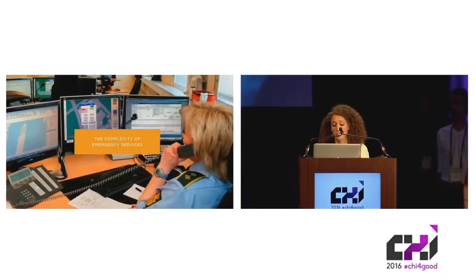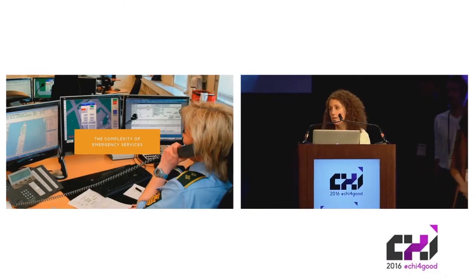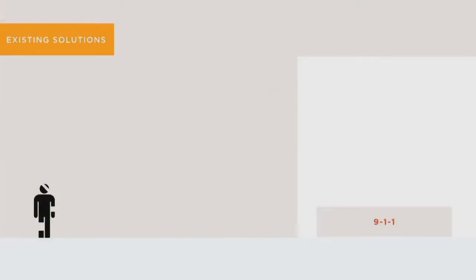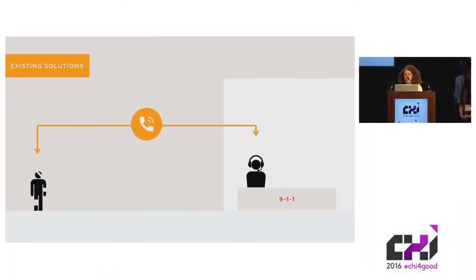We needed to learn the other side of the story too. To do this, we spent time in the Allegheny County Emergency Services Call Center, observing operators and dispatchers, asking questions, and trying to understand the technology they use. In a typical emergency call, the injured person first makes contact with an operator. As soon as the call connects, the operator gets the caller's address, then verifies their location.